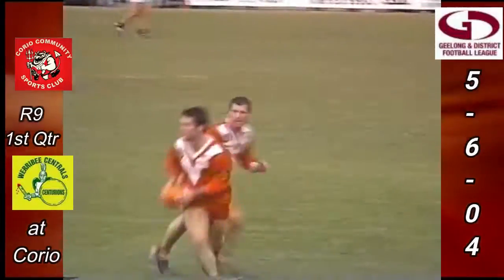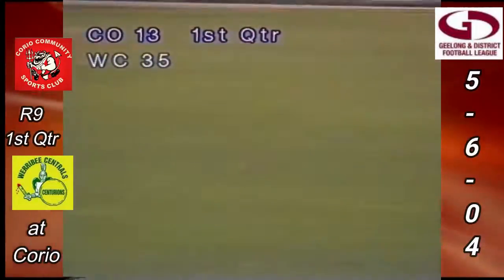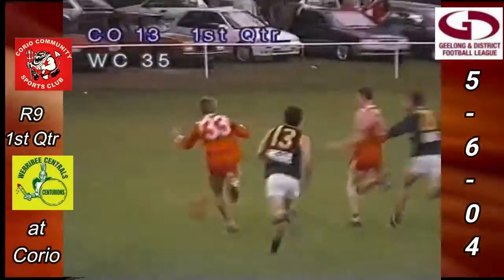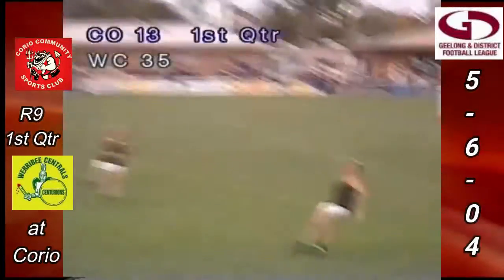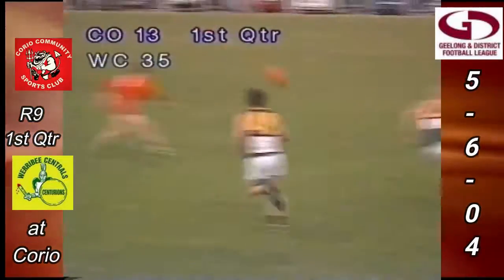Well, the kick in is Ricky Lazarick took a marvellous mark on half-back flank. Handball to Ricky O'Toole on the left foot. Drives it towards the half-forward flank. Over the top there of teammate of Werribee in defence, doing really well. Long kick back towards Chris Gillum. Over his head. Picked up behind him by Hayes.